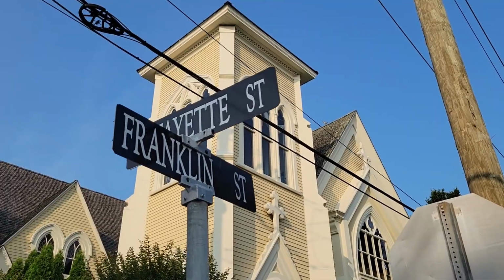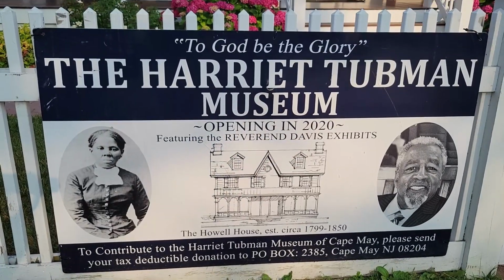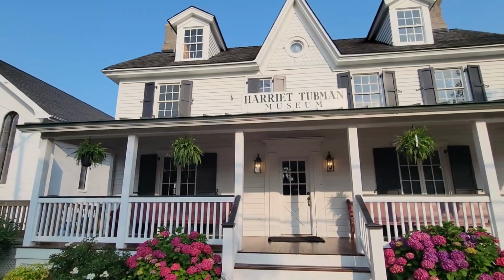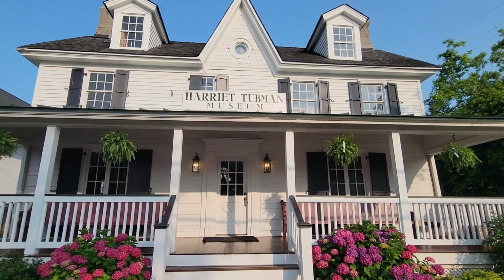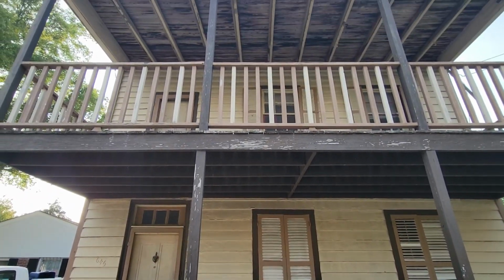The Underground Railroad is a huge part of Cape May history. There was a huge hub of activity around Lafayette and Franklin Streets with abolitionists. And right along Lafayette Street, you can see the Harriet Tubman Museum. Harriet Tubman was a huge leader of the Underground Railroad. She worked in kitchens and for families in the Cape May area, using her money to help the Underground Railroad movement. Nearby the Harriet Tubman Museum, we have the Stephen Smith House.